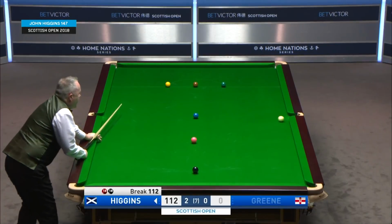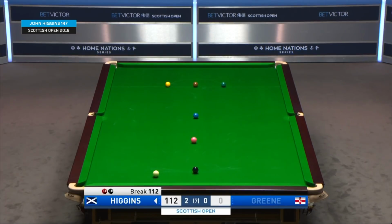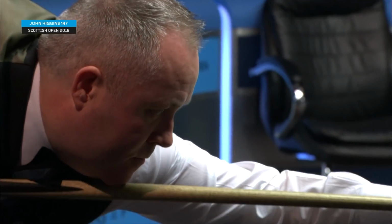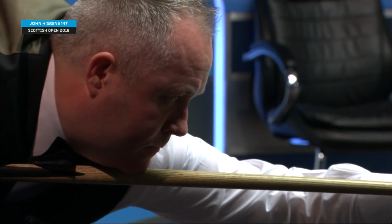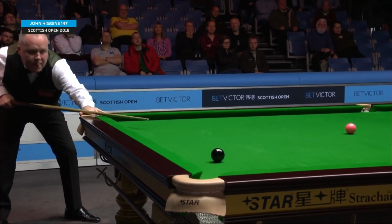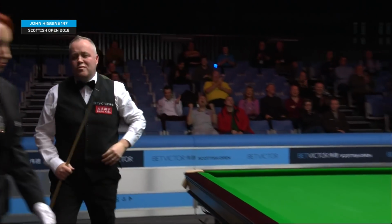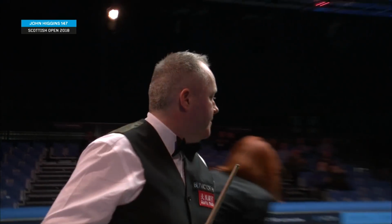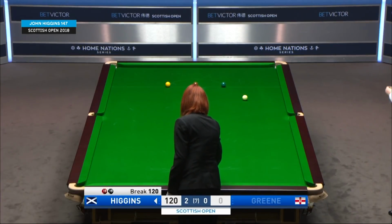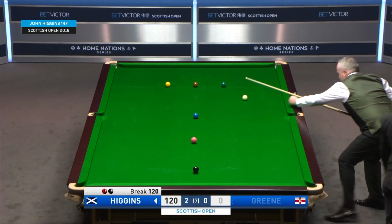Oh, fantastic. Now, an angle on the black of any kind is handy. The problem here is he's not a million miles away from the in-off in the middle. Is it going to drop? Is it going to drop? It is! Well, I thought he was supposed to be struggling. This is brilliant. And he's got the colours to make his 9th 147.